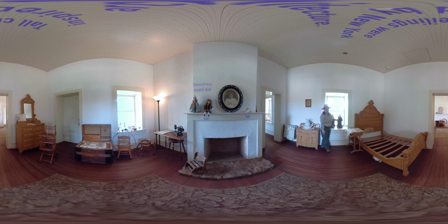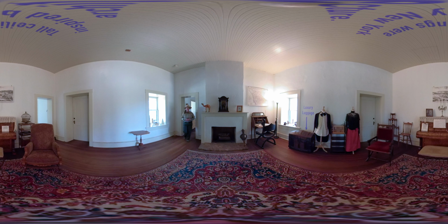The next room we're going to visit is actually more of an entertaining parlor. If you can imagine traveling to California in the 1800s, it was quite a journey.